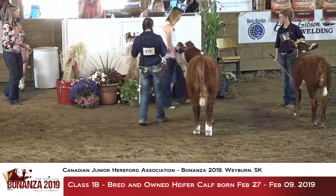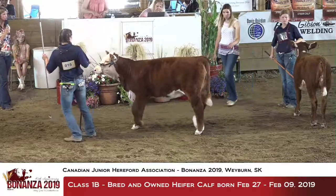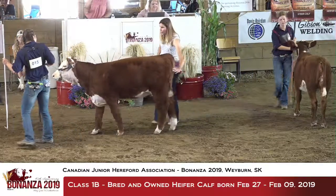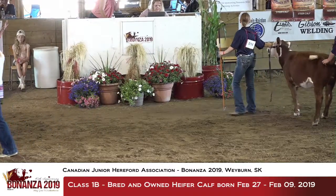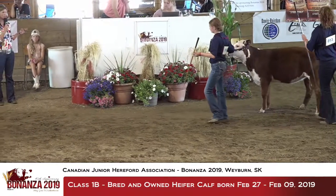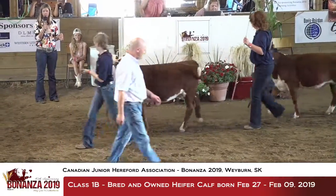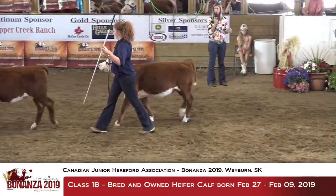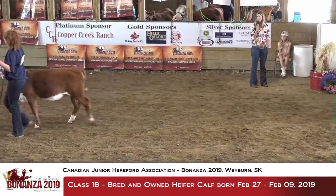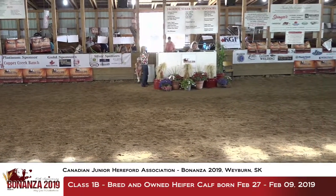Our two heifers again on the end that are going to finish off our class are really complete in their structure, these two heifer calves. I love the way they come into that shoulder and their neck and their head placement. These heifers just aren't carrying the same muscle definition as the four above them. Just heifers that are a little lacking that way, but again, heifers that have lots of growth to them and should do these young members well as they get out and into different stages of their lives.